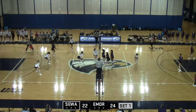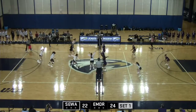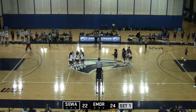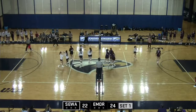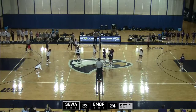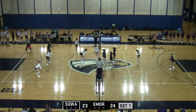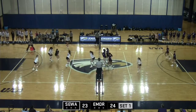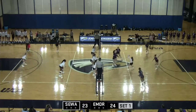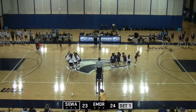22 serving 24. Blocked by Martin. Serve. That's a mishandled ball call. 23-25. 23-24, excuse me. It is about to be a very big explosion on the Sewanee sideline if they get this next point. Good pass by Thompson. Right side. Blocked. Over. Sewanee back to run offense. Can they tie it? Yes, they can. Folks, we are tied at 24.